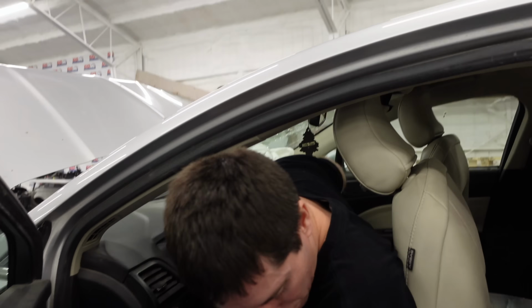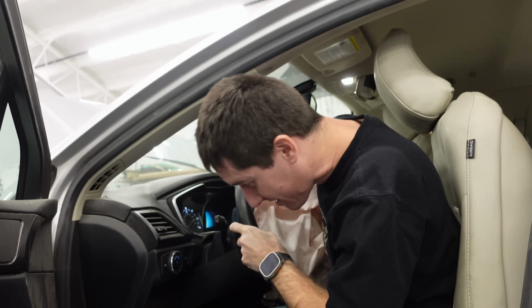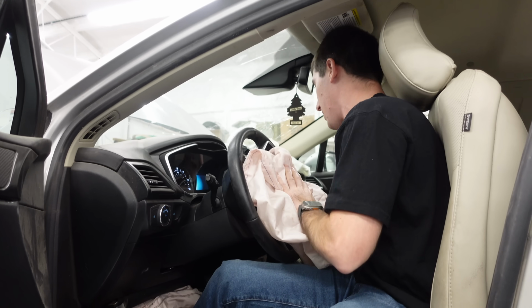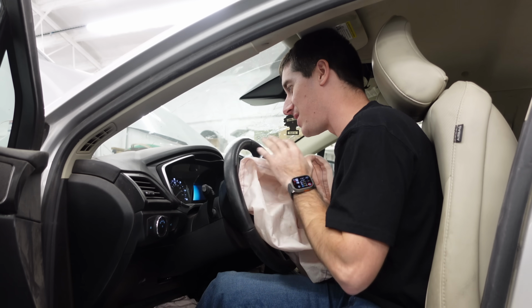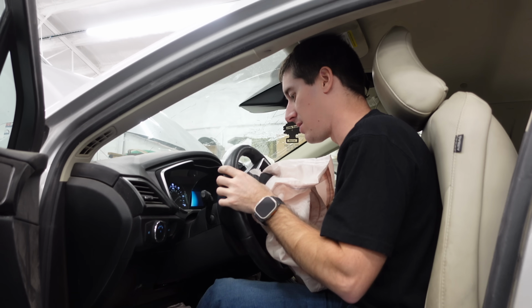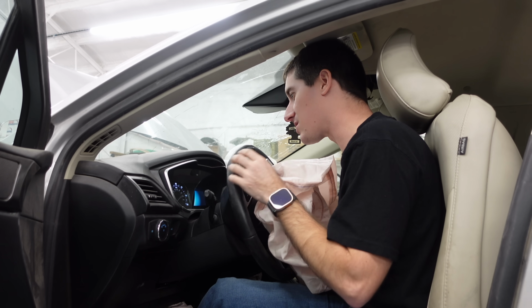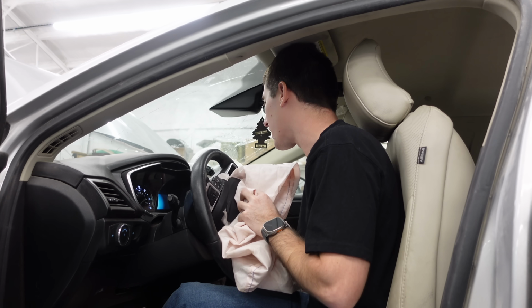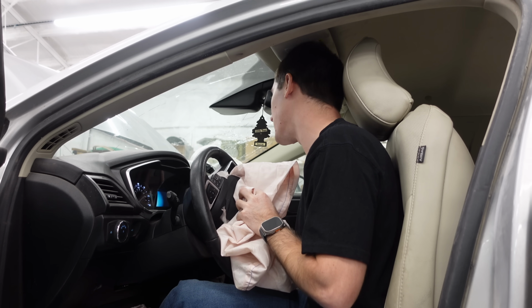Wow. Oh, this seat's totally out. Hey, look at that. Even the knee airbag broke. Is vehicle plugged in? Yes, no. No key detected. Lots of stuff's going on. Vehicle is not plugged in. No. Okay. No key detected.